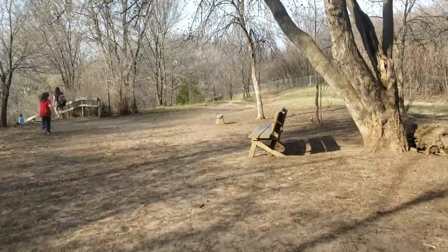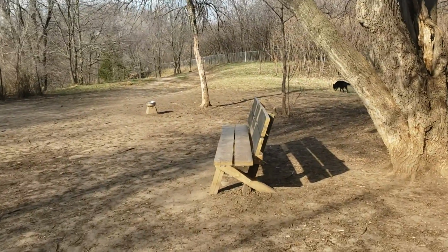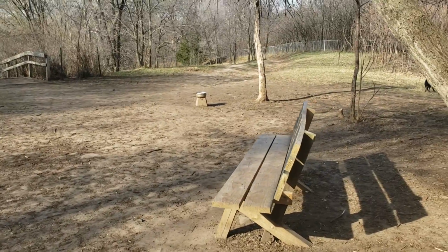This is the top of the hill you see in the background of a lot of the other videos. Up here we got a nice bench, nice place to drop some water. There's no running water to the park, so you've pretty much got to bring your own and put it in little basins.